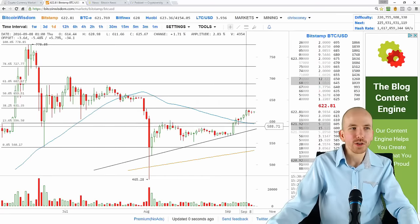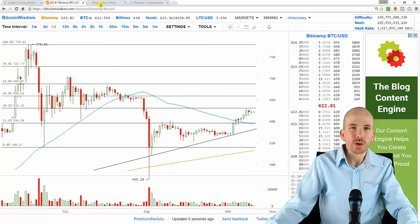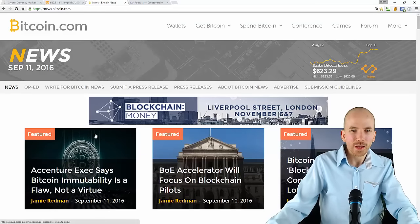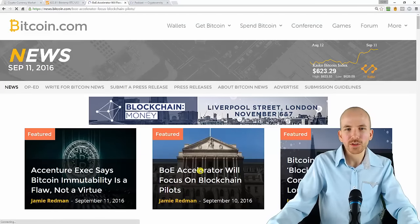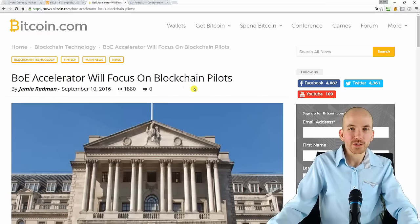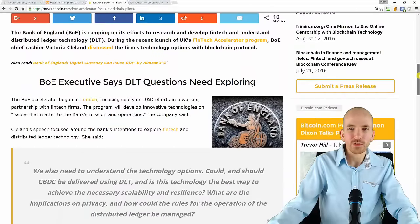If I did a look at the charts, this is what it kind of looked like. And then if we go over to the articles, this is what bitcoin.com would look like. And if we clicked on one of these articles, so this one about the Bank of England accelerator, will focus on blockchain pilots. So scrolling down a bit, this is kind of what it looked like.